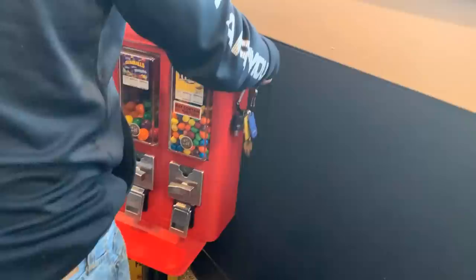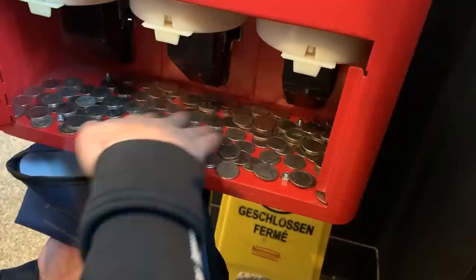Open that machine up and see how she did. Guys, take a look at that. We are looking at $46 flat in just 8 days, guys. Someone really wanted those gumballs really, really bad. We need to bring way more with us next time because we ran out completely.